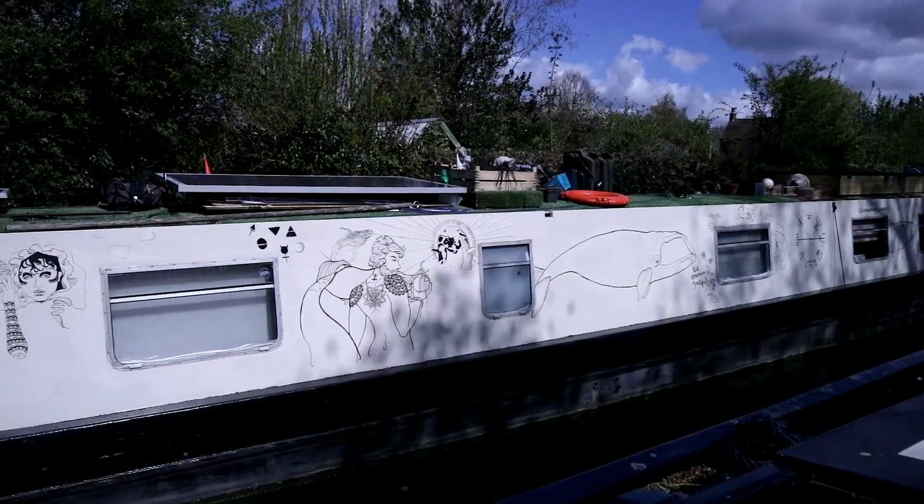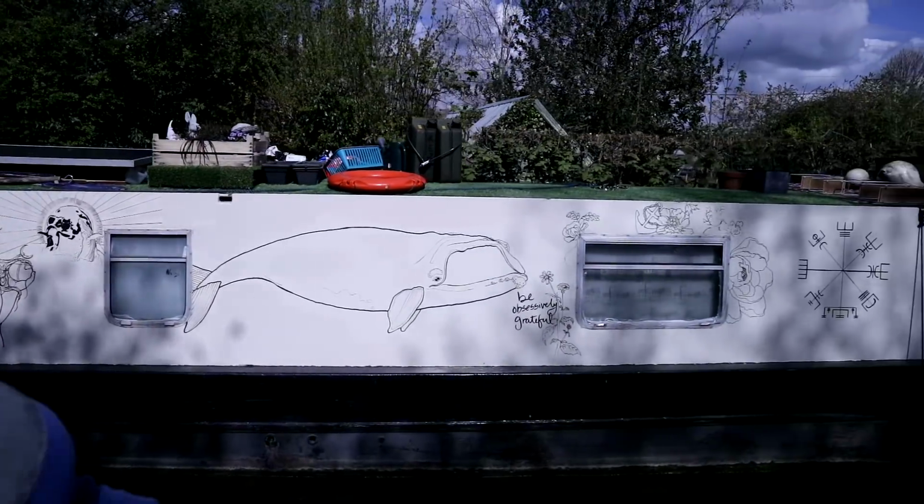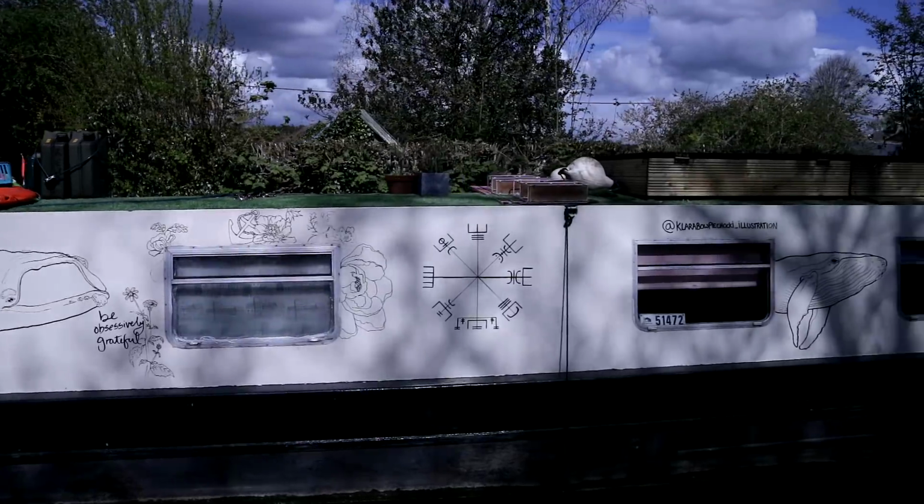So we soon passed through the lovely hamlet of Thrupp with creatively painted boats and that memorable row of canal-side cottages.